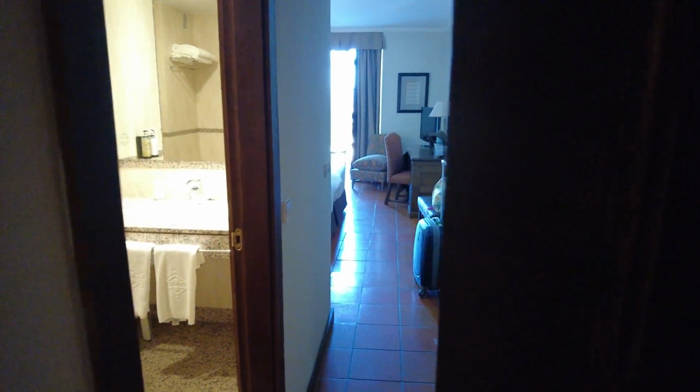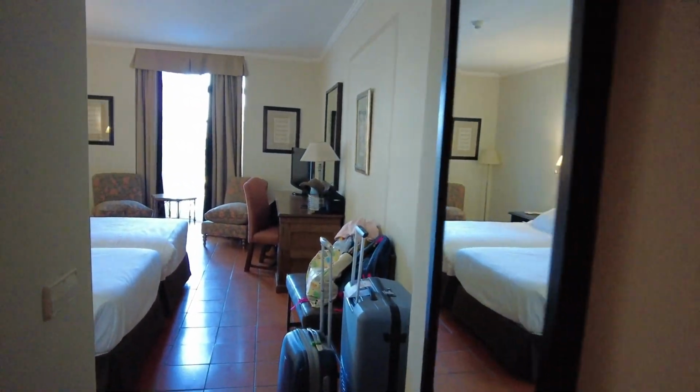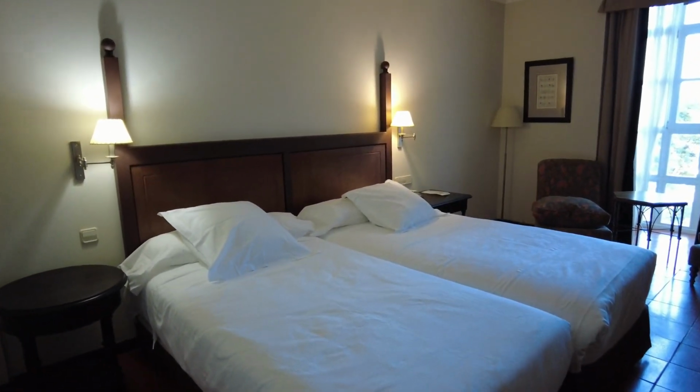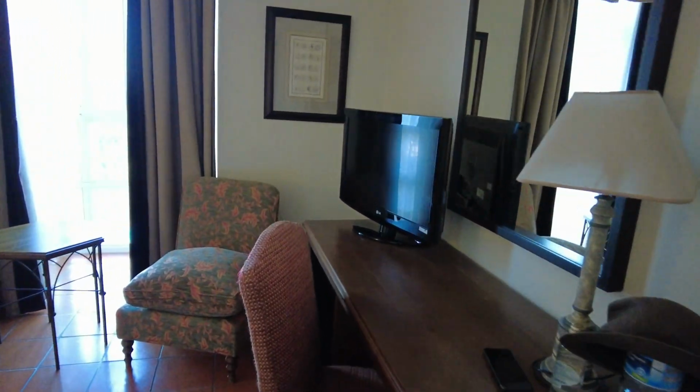There are different types of rooms, and this was our room. As you can see, it is quite simple, but nicely decorated. It had all the things that you need.